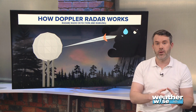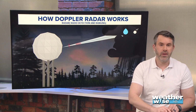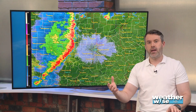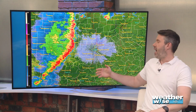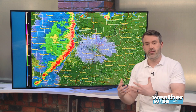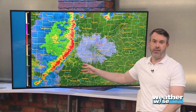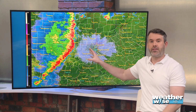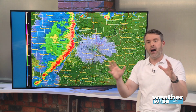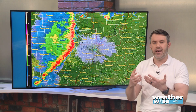And that makes it very important in defining rotation within a storm. So when we take a look at a radar sample, this is what you typically have. Lots of colors, and these colors tell us what's going on in the atmosphere. This is the reflectivity part of the radar. So this tells us what objects are happening in the atmosphere. And most likely, it's rain.